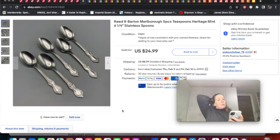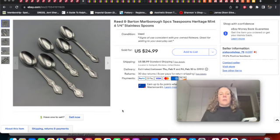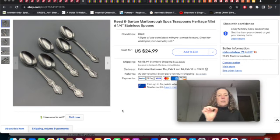So these were Reed & Barton, which I talked about in my flatware video on selling flatware and the good brands to sell. The pattern is called Marlborough, and this is a pattern that usually sells pretty well. It'll say Reed & Barton Heritage Mint on the back. And this was 5 teaspoons that sold for $25.